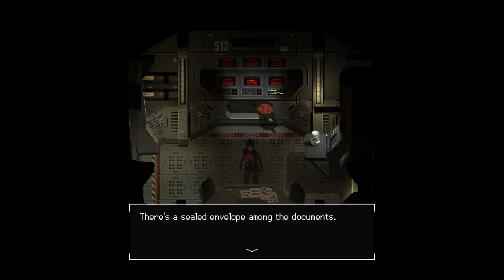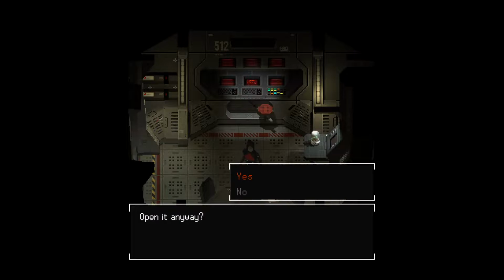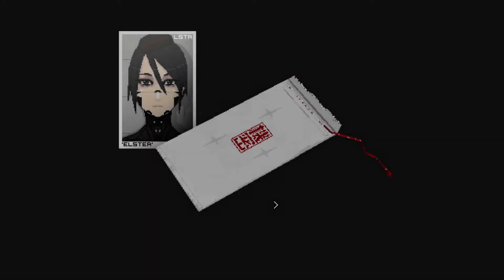There's a sealed envelope among the documents. It says classified replica information, for Gestalt officer eyes only. It's unopened. I'm not allowed to open this envelope. It probably contains some classified information about me. Open it anyway? Yeah, because I'm recording, I need to show you guys the content, so yes.